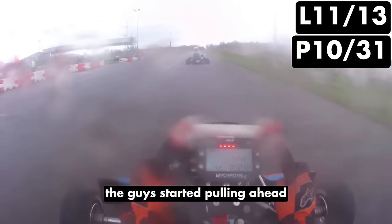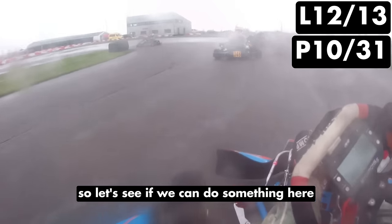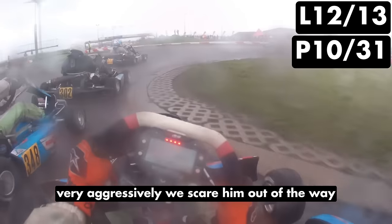The guys who were ahead of us started pulling away. You can just see how much they pull away on the straight. But here in the corners, we're back in the fight. So let's see if we can do something here. They are all squabbling. We throw it up the inside of the 348 here very aggressively. We scare him out of the way, and that's P9 back for us. But then when the straight comes, we just can't do anything.